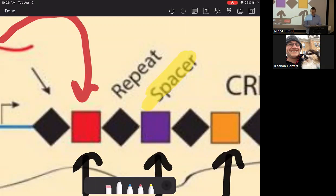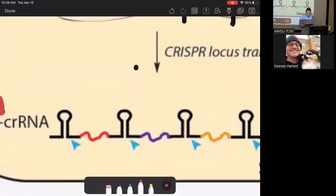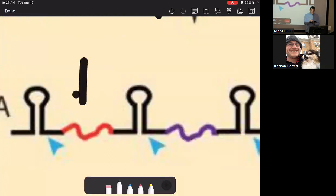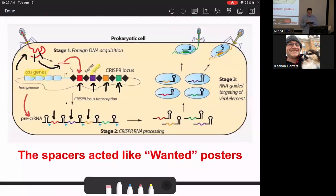Now, this gene right here, and that is kind of what you're looking at, is a full-on mega gene. It includes Cas and it includes the little spacers and the unique wanted posters of each virus. Here's the initial RNA right here. The spacers in black are uniform. But the little pieces of viral DNA, which are now RNA in this case, are present as well. These little pieces are then segmented into individual little segments to hunt for their target.